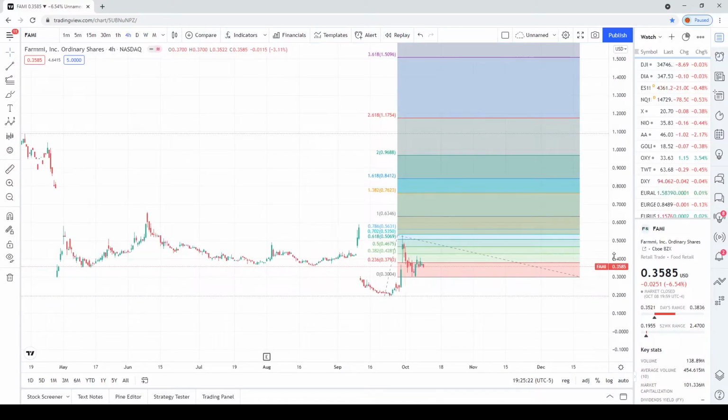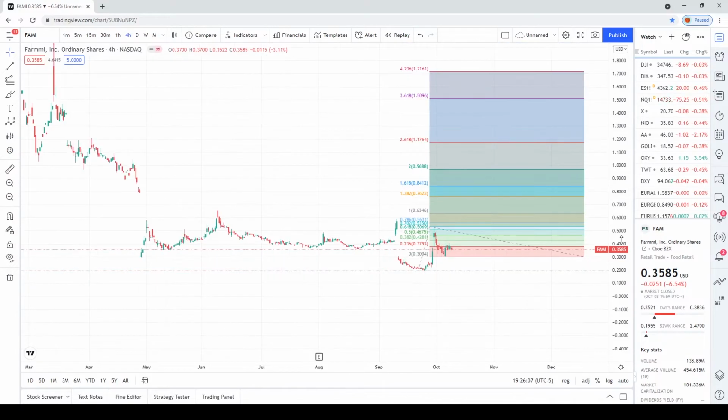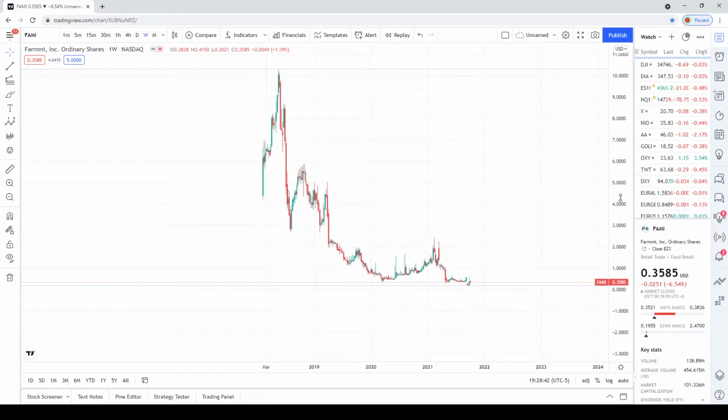So that's what I think is going to happen on FAMI. I'm really looking for a move up to around 67 cents. If that's broken, we could even see 85 cents and higher for our Wave 3. After that, I think we'll get a pullback for our Wave 4 and then go on to set Wave 5 for our last impulse wave. And in the long term, it does look like it is bottoming out and it wants to reverse to make that second wave back up to retrace to a minimum of 0.382 Fibonacci level, which is around $4.